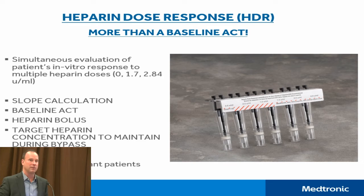So to go back to a review of those three families of tests, the HDR, this is your first baseline ACT. When I travel around the US, I also find that the understanding of the info this provides can vary a lot. Some hospitals are just like, just tell me the dose of heparin so I can do it, and I'm rocking and rolling, and in my brain I compare it to what I empirically might have given at 300 or 400 U per kg. But I just want to remind you of the four important pieces of data that this gives you.